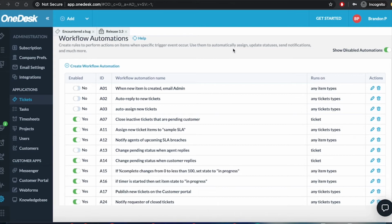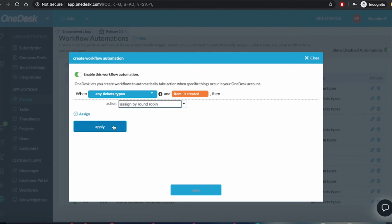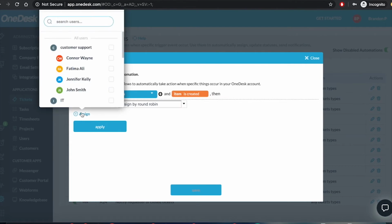The way to do this is by navigating to your administration settings and clicking on the Ticket tab. Here you'll find the workflow automations, and you can go ahead and create a workflow automation. Now, say anytime a ticket comes in, you would like it to be assigned by round robin. What you can do is when any ticket item is created, then the action that we take is to assign by round robin, and you can select the users or teams that you want the ticket to be assigned to.